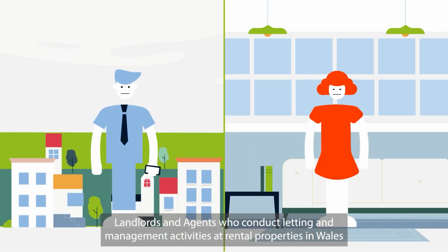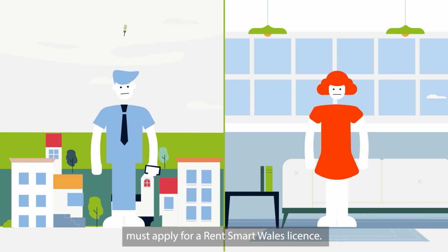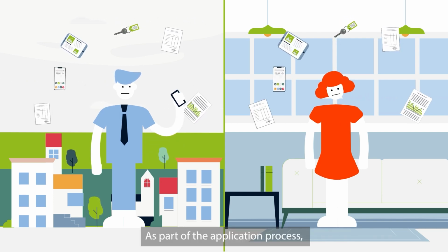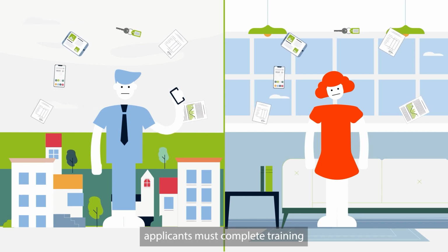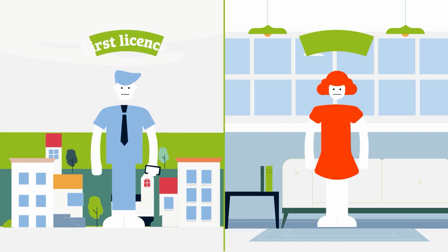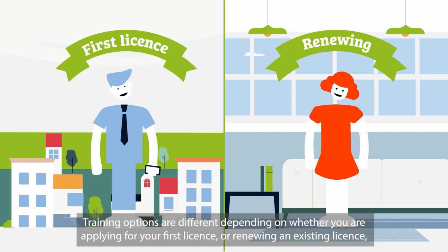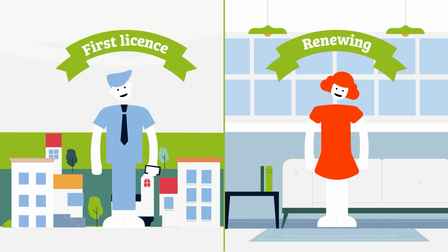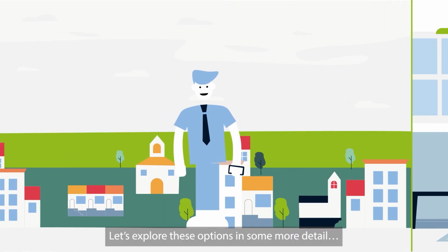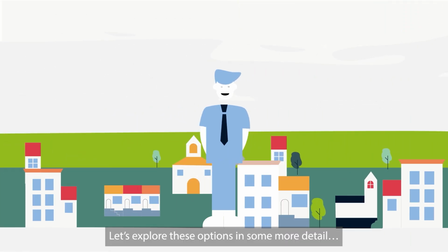Landlords and agents who conduct letting and management activities at rental properties in Wales must apply for a Rent Smart Wales licence. As part of the application process, applicants must complete training to demonstrate that they understand their rights and responsibilities. Training options are different depending on whether you're applying for your first licence or renewing an existing licence, and all options can be completed online or in a classroom. Let's explore these options in some more detail.